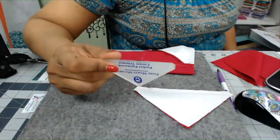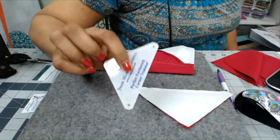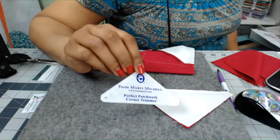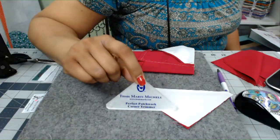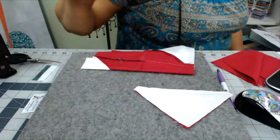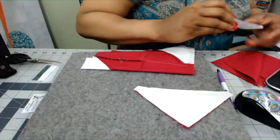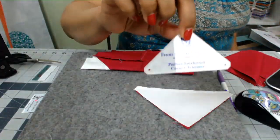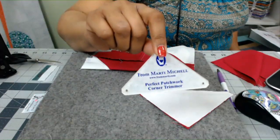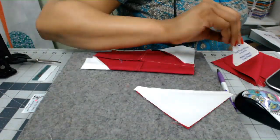And then of course, some tools that you can buy, if you're getting acrylic templates, will come dog-eared. So for example, my Key West template is one that has isosceles triangles, and those templates are already dog-eared. So depending on how you're cutting, you may or may not want to use a corner trimmer. I like it for alignment and for removing or reducing bulk in the seams.